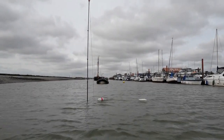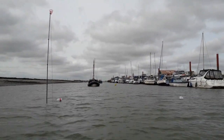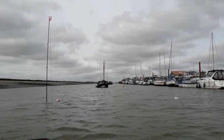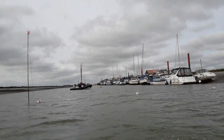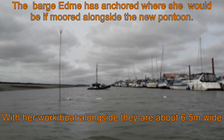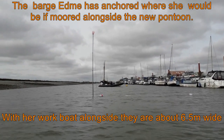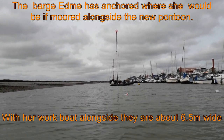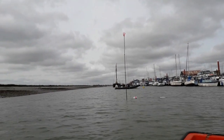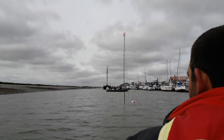We're just coming in line, I'm just passing the line there, down the side of the barge. There's a pink buoy that the harbour masters have put out. So we'll just go back round, so you can see our pole in the foreground, beyond that the rib and the barge, and we're just coming on line now with the pink buoy. So if anything, we're probably half a metre to a metre in Morgan's favour.